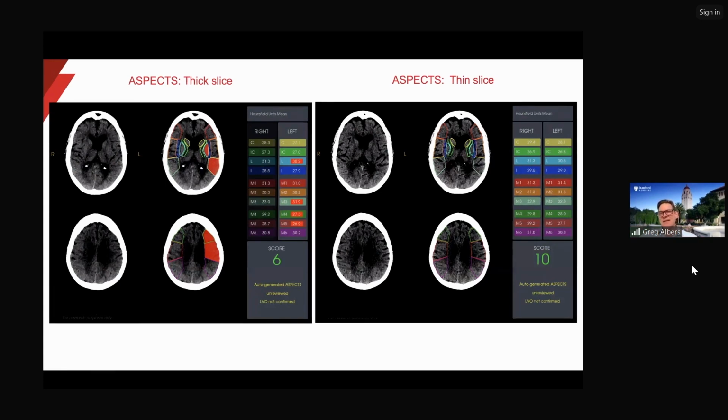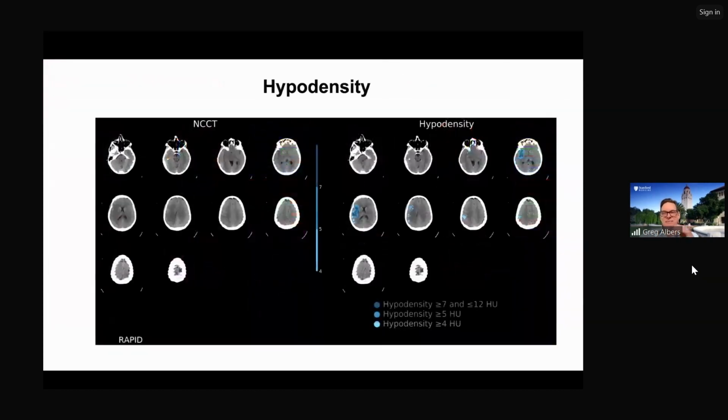So again, the lesson is if the software doesn't seem to be performing as advertised, contact the company, take a look at the protocols, and it is really helpful to mark cases that don't seem right so that the new versions can improve. All right, what are some of the limitations of ASPECTS?